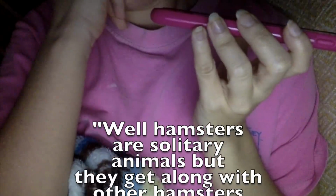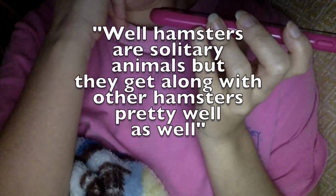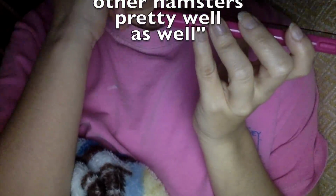Well, I mean, hamsters are solitary animals, but they get along with other hamsters pretty well as well. Not typically. I mean, if you sold 2 hamsters in a critter trail, which I know happens, there's no way on earth they're going to get along. You know what I mean? Mm-hmm. Because that's such a confined quarters. So that is something where I'm like, oh, yeah, take a stand on that. You know what I mean? But, okay, well, thank you for clarifying a little bit more. I appreciate it. Yes, ma'am, and I'm sorry about this.